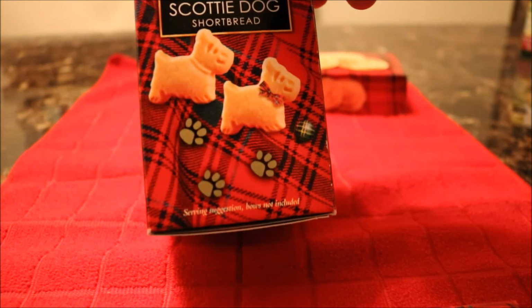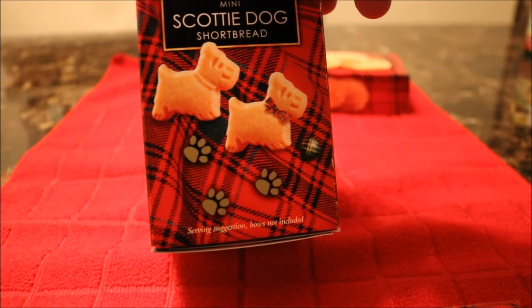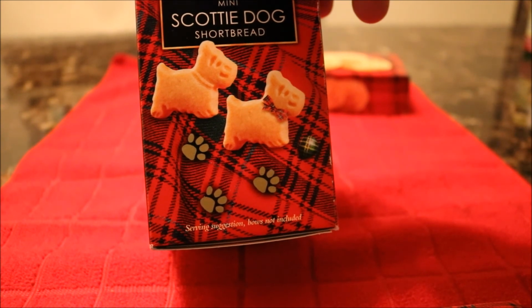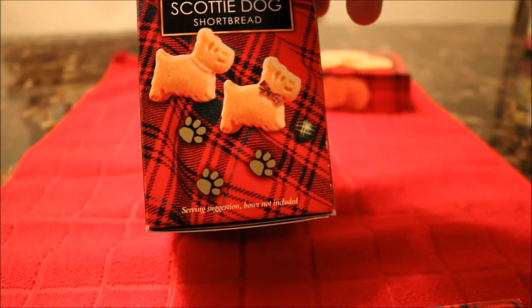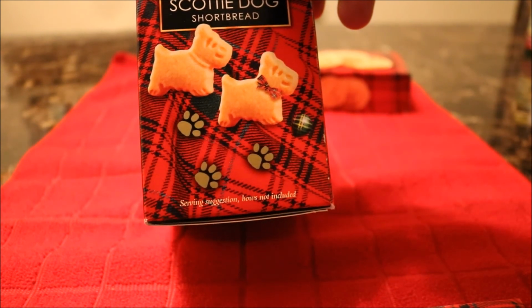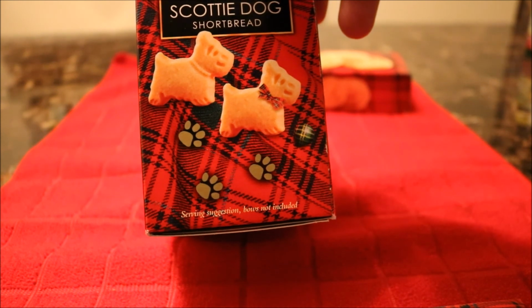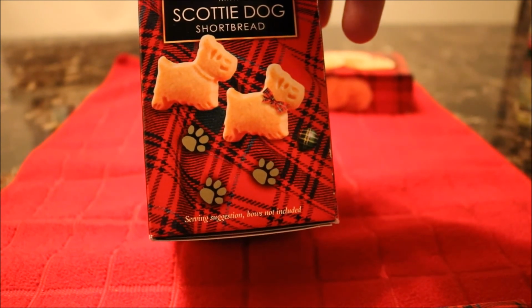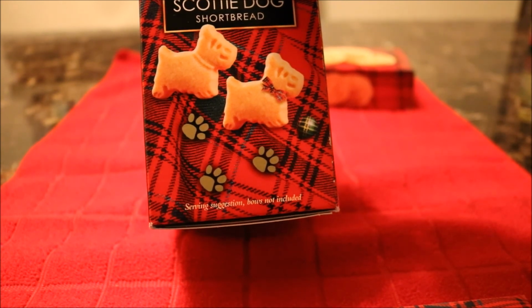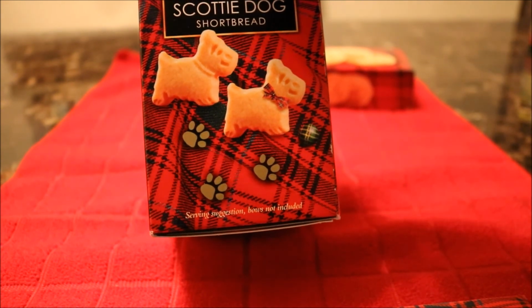Yeah, on this one I happen to read on the sign, it has a picture of the Scotty dogs, and one has a bowl on it. And then in the small text below, it says, serving suggestion, bowls not included. Well, if they're not included, I'd like to find out if there's a bowl that I can buy that's edible, so I can put it on there.